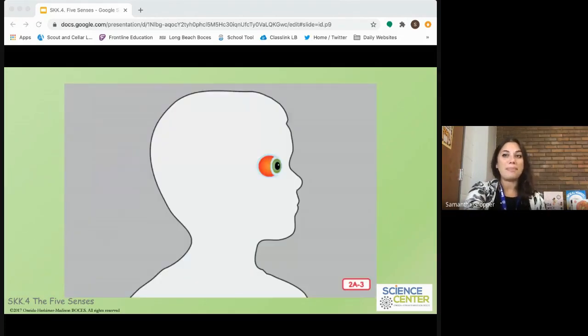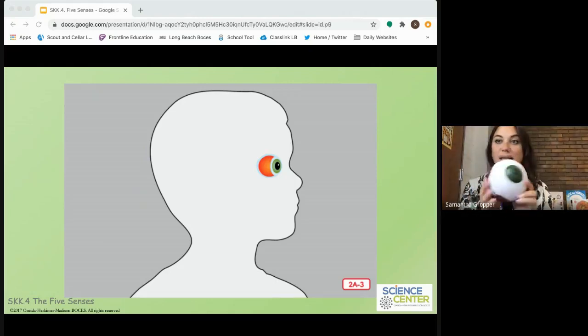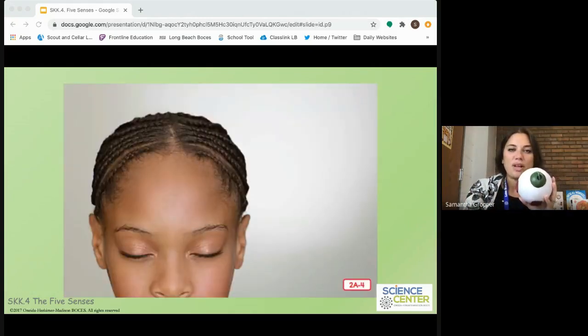You might not be able to tell when you look at me from here because my eye looks flat, but your eye is actually round like a ball. This is what your eye looks like. This is a model of your eyeball. Pretty cool. This is why they're called eyeballs, because it's round like a ball. Awesome. Your eyeballs are not hard like gumballs, though. They're actually squishy like gummy bears. Kind of crazy.